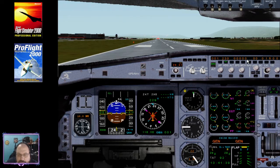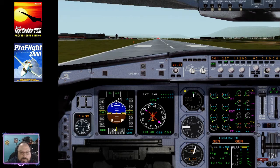Okay. Altimeter. I forgot what they told us. Whoops. That's the heading. Dang it. All right, that's close enough. There we go. That'll be fine. And guess what? The autopilot actually works.